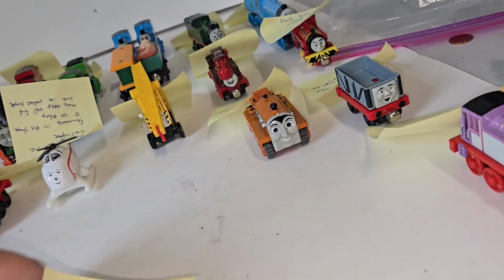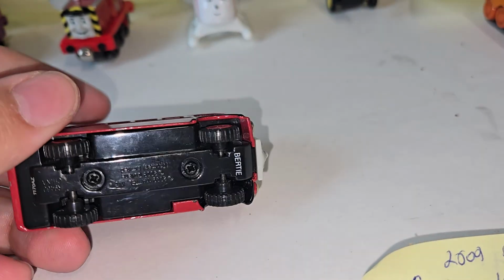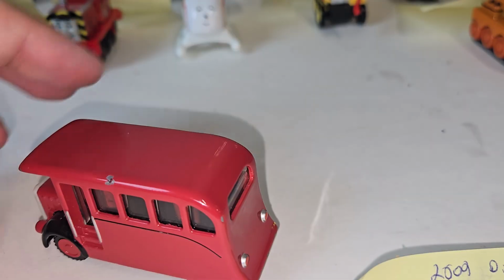There is one little mark here, so I just saw this one. We got 2009 Birdie diecast, Take and Play.